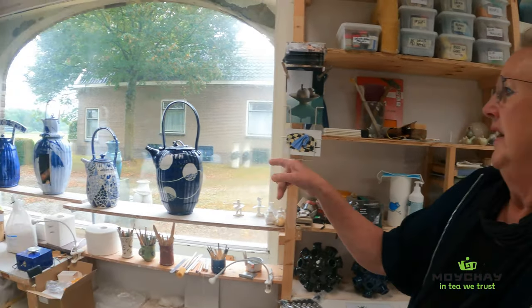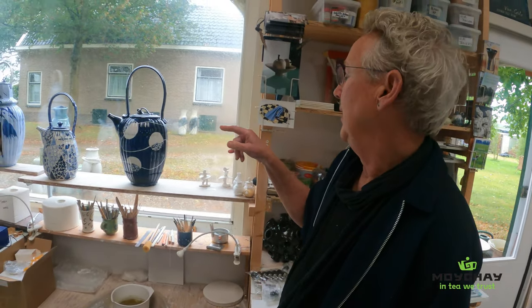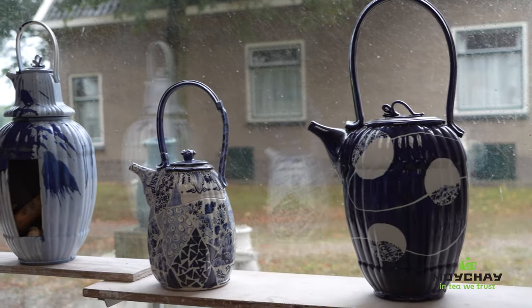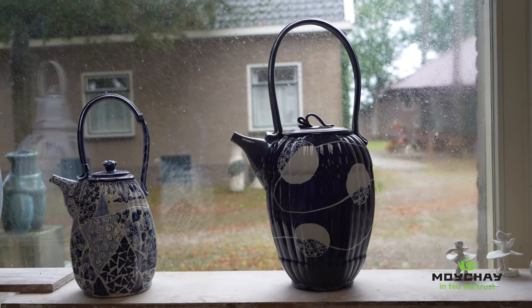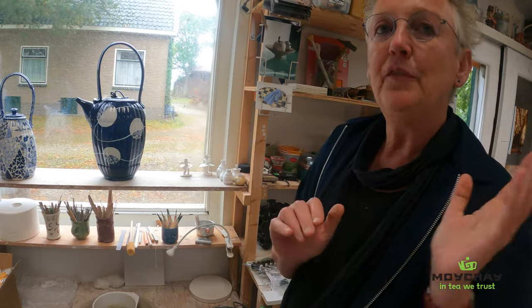So when I arrived back from the China teapot project, I had the idea. I have to do it once also in the techniques of Delft. So I went to the factory and the owner was very enthusiastic and he said, you can use all our molds and all our material. And I made 100 teapots in the factory in Delft.